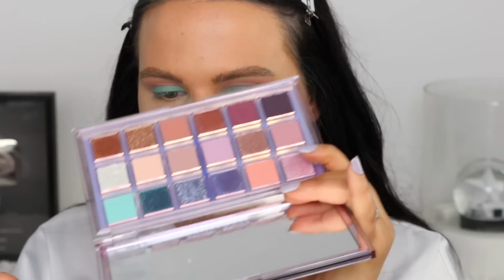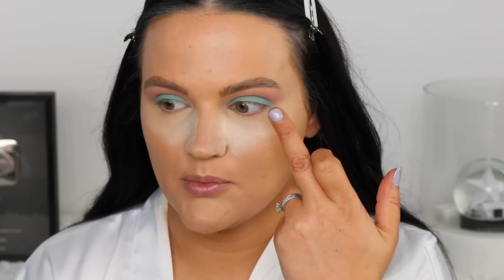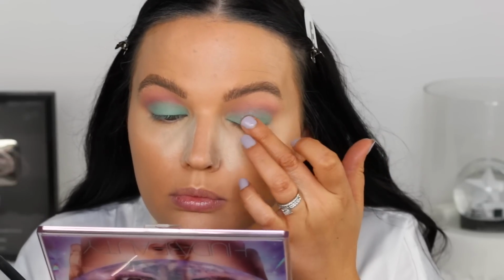Taking Nebula. And I'm not going to spray my brush quite yet. Maybe I should. Or do I use my finger? What am I gonna do? I'll use my broken finger. I'm not flipping you off. Just easier to do.